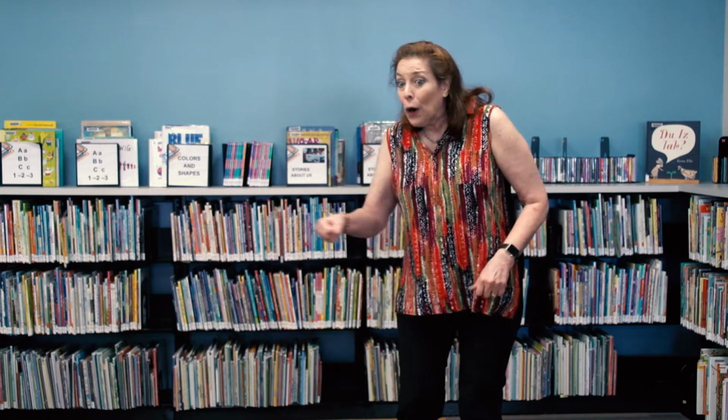Okay. So open the car door. Climb inside. Open that window nice and wide. Check your horn. Beep, beep, beep. Fasten your seatbelt. Click. You're ready to go. Here we go. Have you got your steering wheel? All right.